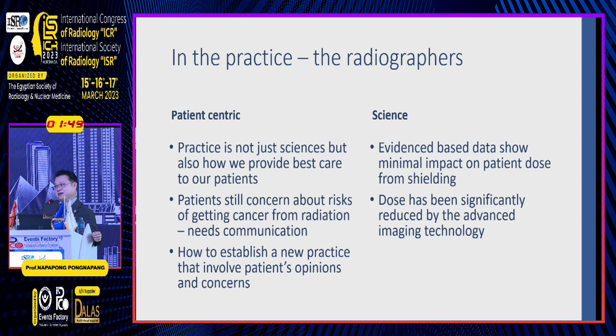Science is fact, and fact is science. Evidence-based data show minimum impact on patient dose from shielding. We know that. And dose has been significantly reduced by advanced imaging technology. We also know that. But the point is, how can we implement this into the practice and harmoniously practice all around the world from the perspective of the ISRRT?